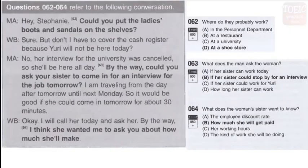Questions 62 through 64 refer to the following conversation. Hey, Stephanie. Could you put the ladies' boots and sandals on the shelves? Sure, but don't I have to cover the cash register because Yuri will not be here today? No, her interview for the university was cancelled, so she'll be here all day.